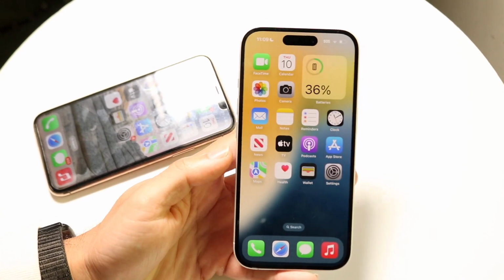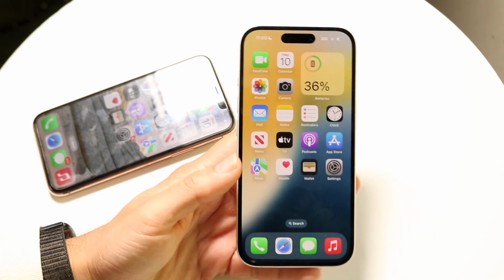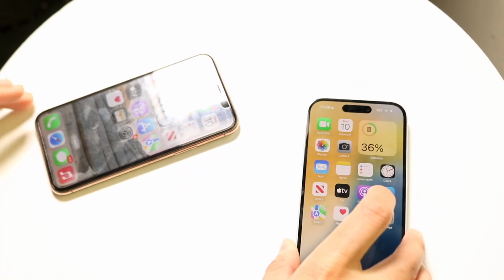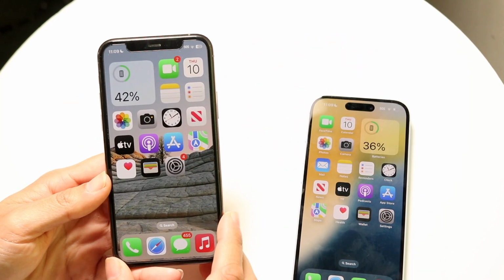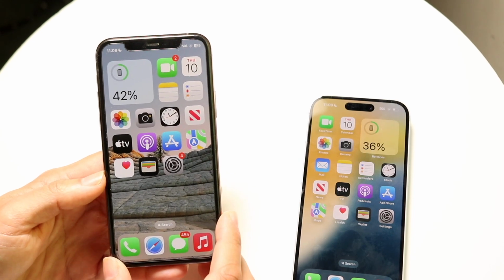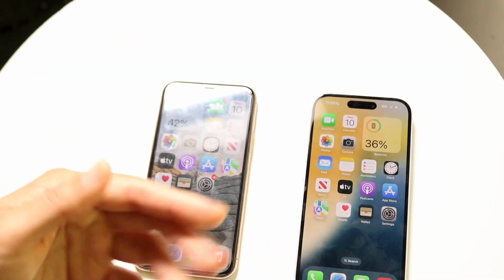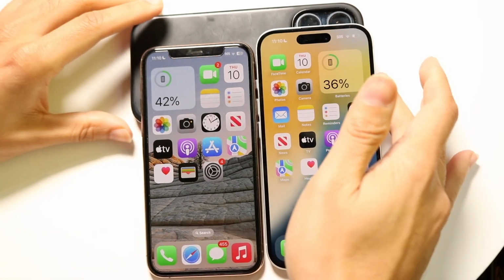Now let's go and do a speed comparison between both these phones. The iPhone 16 has an Apple A18 chipset inside of it with 8 GB of RAM. Where the iPhone 11 Pro has an Apple A13 chipset inside of it with 4 GB of RAM. So let's go and see which one's a faster phone between both. Okay, that kind of covers it up there.